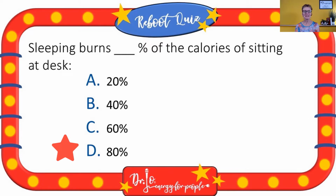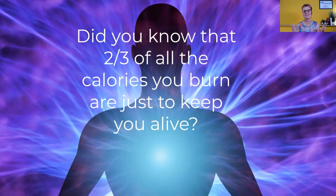And that's because most of the calories we burn in a day are just to keep us alive, for our heart to beat, to circulate our blood, our lungs to breathe, for our brain to coordinate all of that.